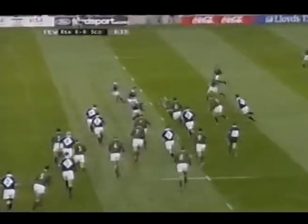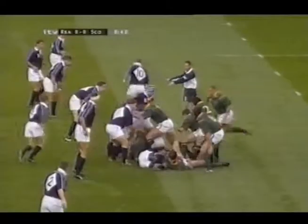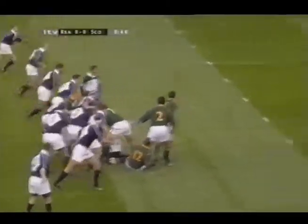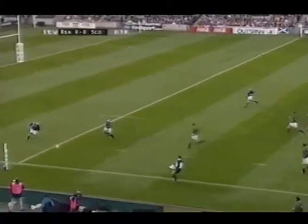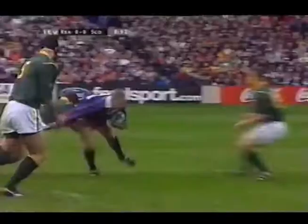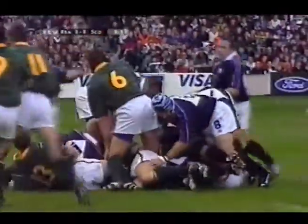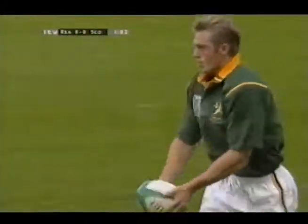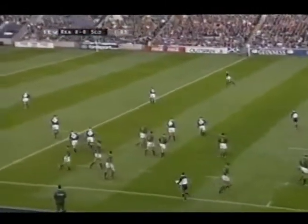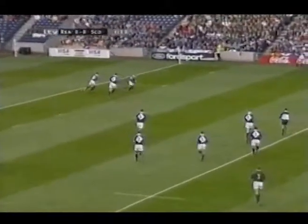De Beer again. Brendan Venter, brother of the flanker, going through the middle. Played his club rugby last season for London Irish. Across comes Glenn Metcalf. Inside to Cammy Murray. And the veteran Armstrong hoists it down to Percy Montgomery. He hoists it again deep into the 22, just looking for space, when Metcalf is back.